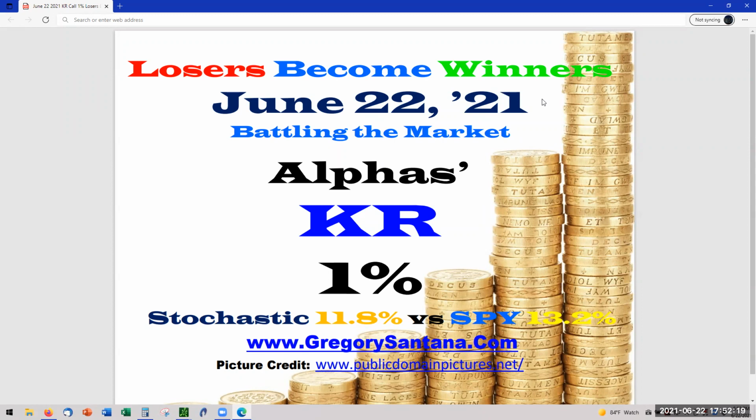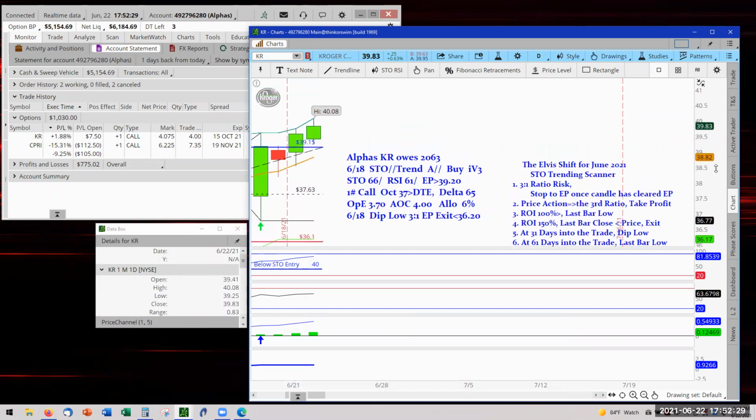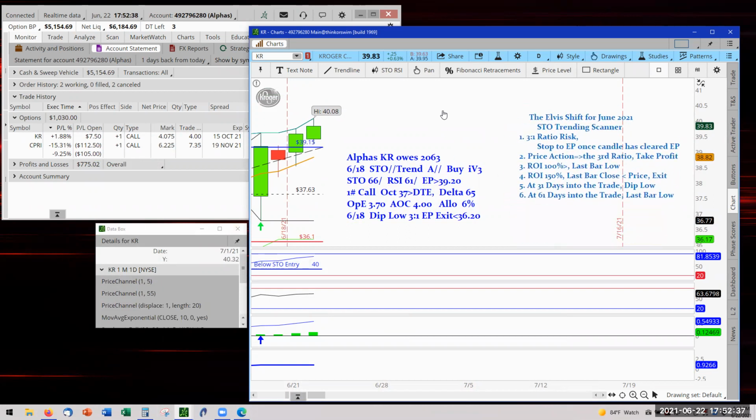The Alphas go positive with 1% with KR. Let's go look at that chart. There it is, and there is the price. And the candle has cleared. You can zoom in a little tighter. And let's proof of the pudding. We are clear of the gantry. So what that means is we are now going to initiate rule number 1 of the exit rules.